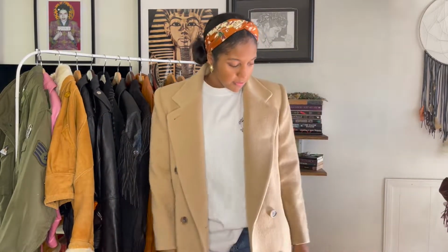And this is how the coat fits. I love that it has these shoulder pads in there. So it definitely is probably from the 90s.